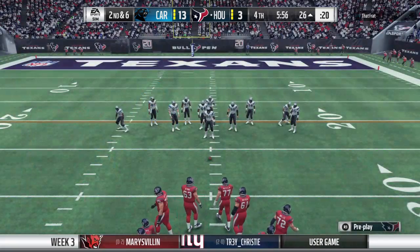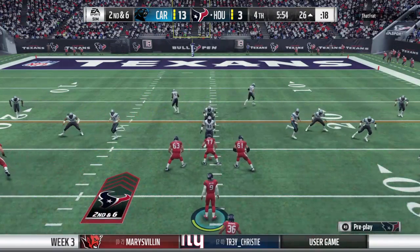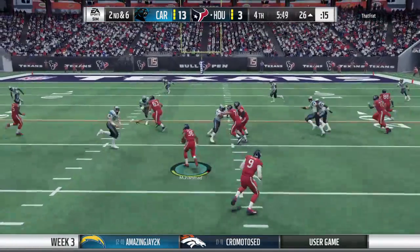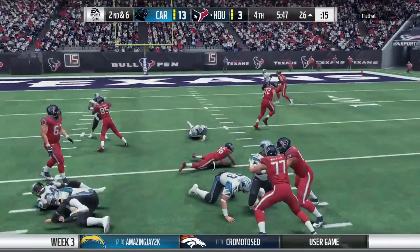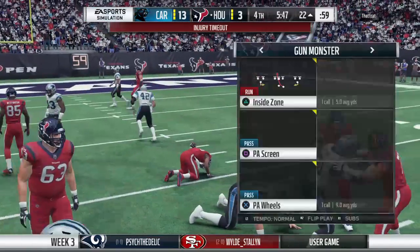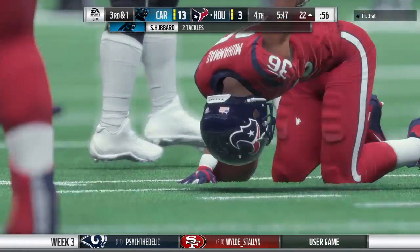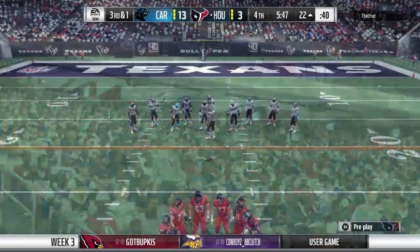Second down now after the pass completion. Watch tight end. They'll run it. This is Muhammad. And able to push his way forward here for a good little gain. Now after the play, it looks like there's a Texan here slow to get up. We'll check on his status when we get back.